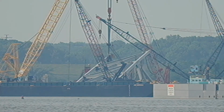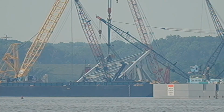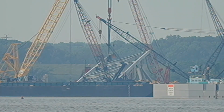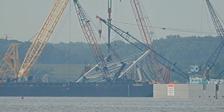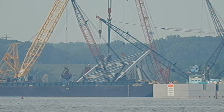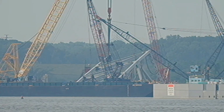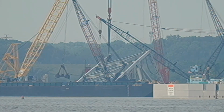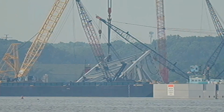It doesn't look like the Chesapeake has a lot of lift on this piece. I'm sure they have a little tension on it, but when you look at those main lines coming back to the back boom, it looks like they've got a little sag in them. At least it does from what we're seeing here. Oyster Bay continuing to work with that clamshell, pulling up debris from what now appears to be down in front of that span.